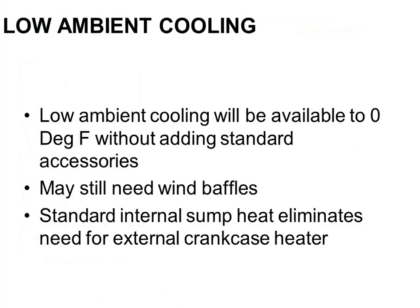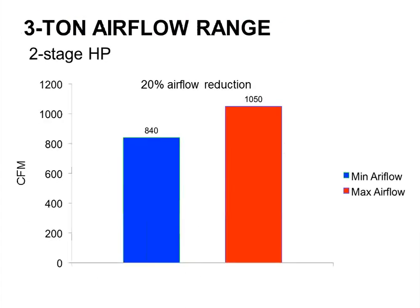These units can handle low ambient cooling, so if you are putting them into a commercial application, you do not need any additional controls to be able to go down to 0 degrees low ambient. You probably have to add some wind baffles if you're putting them on a roof. That would still probably be the case. And you do not need a crankcase heater either. You do not need to add any Motormaster controls because these already have variable speed condenser fans, and you don't need to add a crankcase heater because we already have a sump heater.